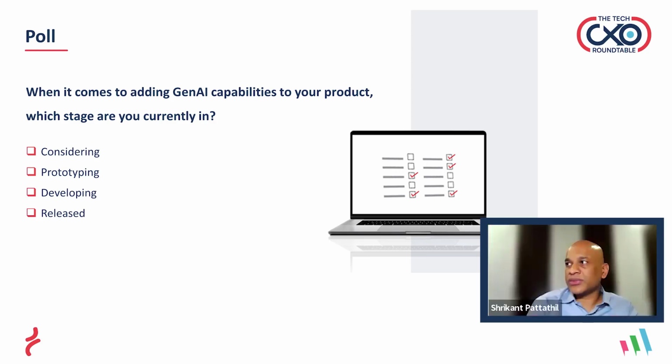Give it a few seconds more. Okay, we have people in all buckets. Probably the considering stage is where the bulk of the audience is, which is quite common. So probably this session should prove very useful to all of you. And I am assuming as the discussion goes further, all of you will have enough tips to move to your next stage based on where you are in your journey. So thank you for that poll.